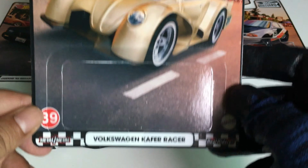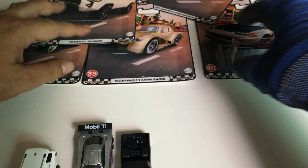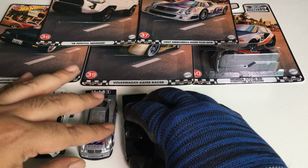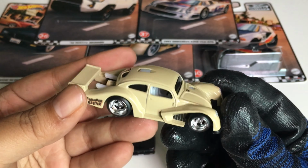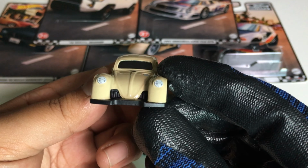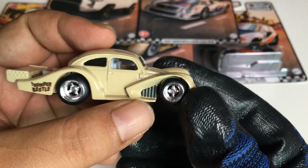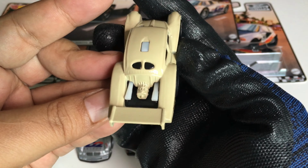Here's the card. Awesome. Put it underneath. Yes, it is. So destroying all the cards there. And this is the car. What color is this? Is it called a cream color? Beautiful wheels. You can see the headlights there. Volkswagen logo. Thunder Beetle on the side. Even this is colored. Milk coffee, maybe. Nothing on the back.